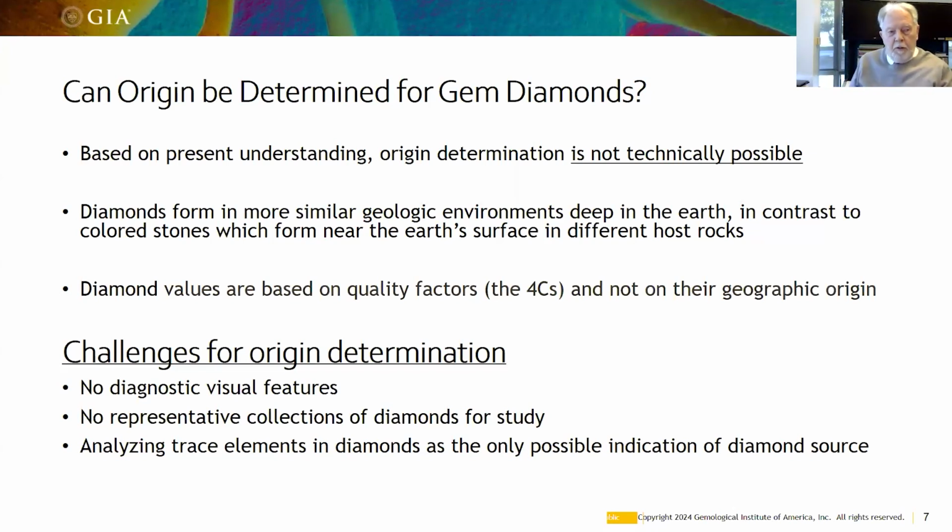So now let's turn to the question, can we tell where diamonds come from? As I said earlier, based on our present understanding, origin determination is not technically possible. Diamonds form in very similar geologic conditions deep in the earth, in contrast to colored stones that form near the Earth's surface in very different host rocks. In addition, diamond values are based on the quality factors, the 4 Cs, and not their geographic origin, because you get high-quality diamonds from almost any deposit. So there are some particular challenges for origin determination for diamonds, which I've listed there: there are no diagnostic visual features, there are no collections of diamonds for study, and analyzing the trace elements in diamonds as the only possible indication is a challenging process.